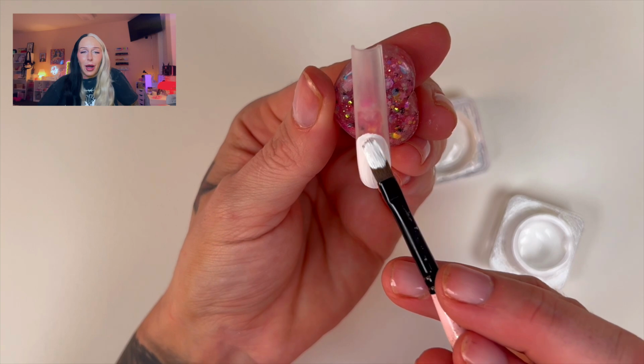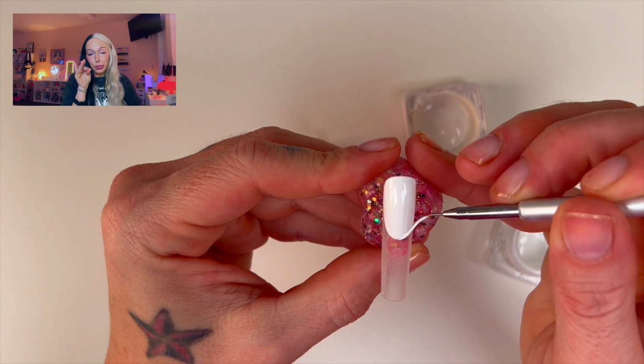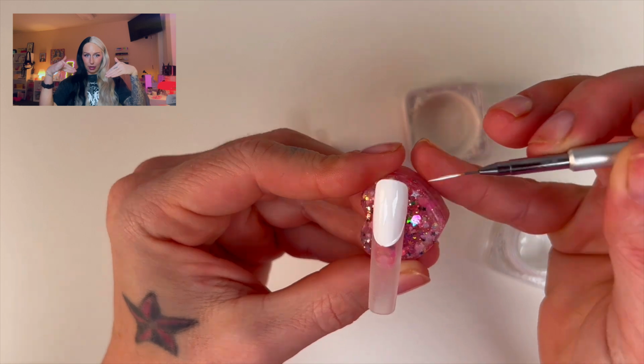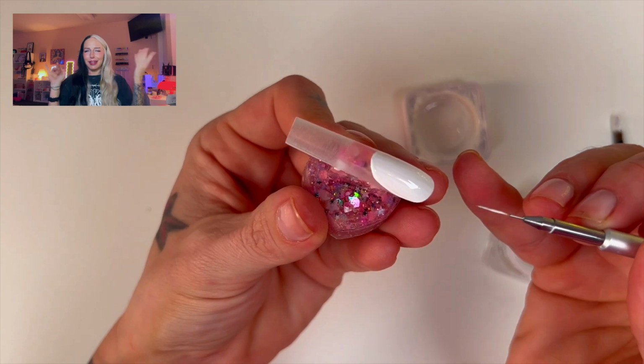Made sense to me. So I'm doing the base of the French where your nail is by your cuticle. I'm doing that black and white stripes. So we're just going to paint a white base on that area. And on the second nail, I use a smarter method, a little bit easier, but it's not that hard.